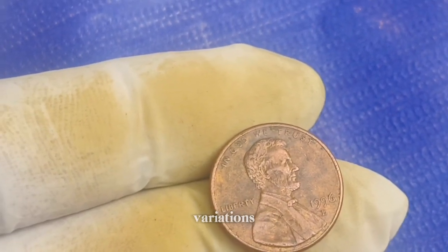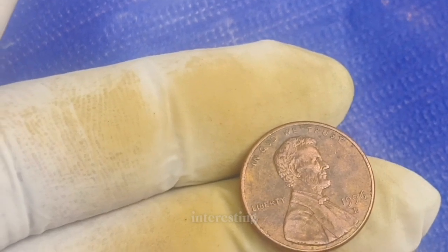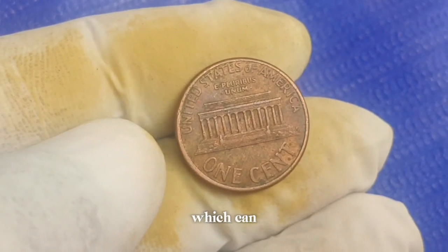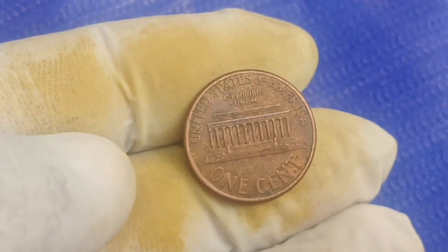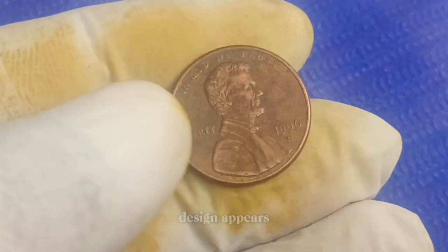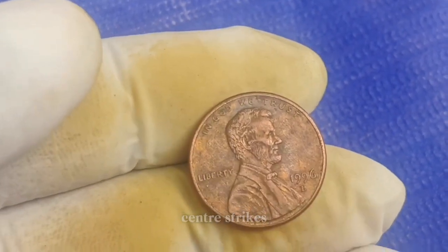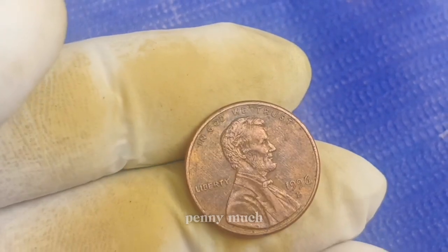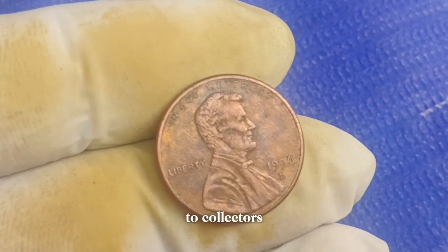Errors and variations. Now here's where things get really interesting. Some 1993 pennies have errors, which can increase their value dramatically. Common error types include double die errors, where part of the design appears doubled, or off-center strikes. These variations can make the 1993 penny much more valuable to collectors.